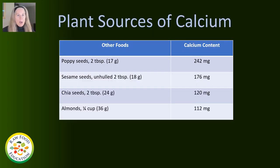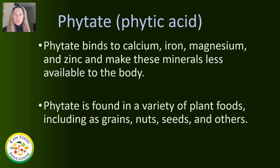Now, what about nuts and seeds? I included some of the more popular ones here: sesame seeds, chia seeds, and almonds. As you can see, all 3 each have a notable amount of calcium in them. I also included poppy seeds here because I found them to be a surprisingly good source as well. An important thing to mention here is that nuts and seeds, while they do have calcium, also contain a substance or anti-nutrient called phytic acid, also known as phytate. Phytate binds to calcium, iron, magnesium, and zinc in the food that contains them, making these minerals less available for use in the human body.